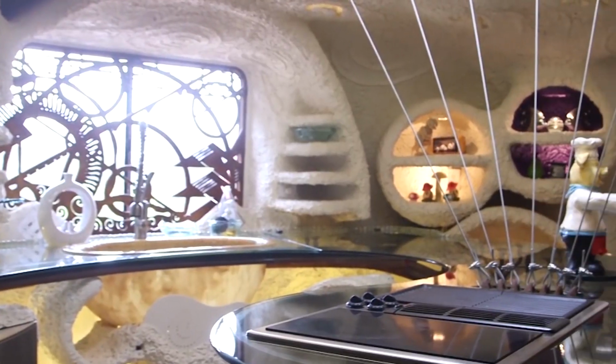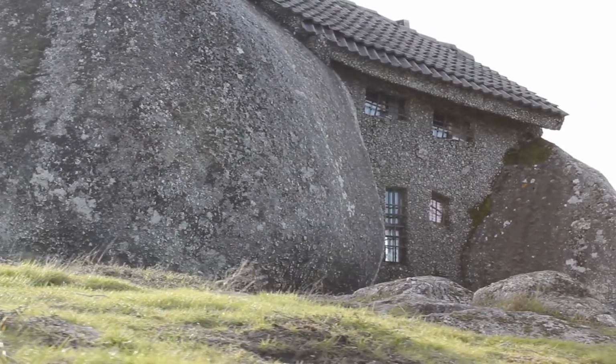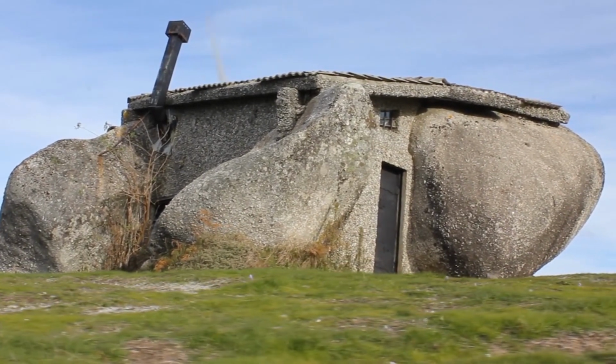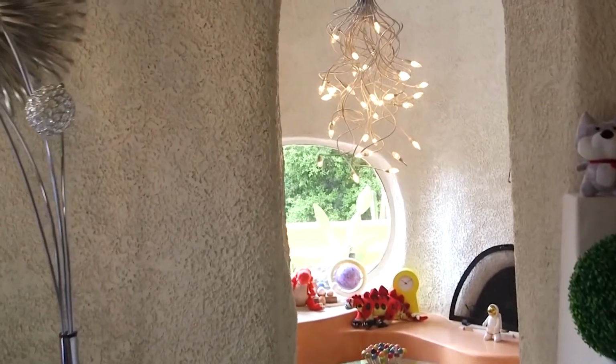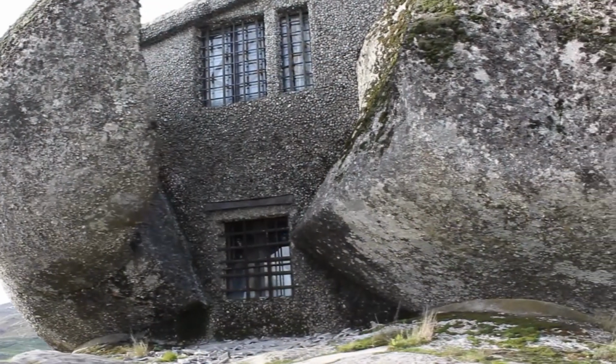However, this is not the only place that drew inspiration from the Flintstones. There's a real, rock-carved home in Portugal, which has become a popular tourist attraction due to its cartoonish look. Sadly, all the attention has also drawn in burglars, which has led the house's owners to increase its security with a steel door and bulletproof windows.